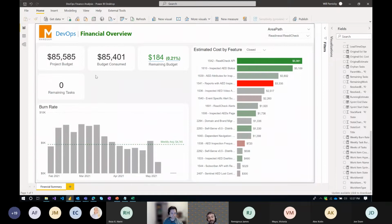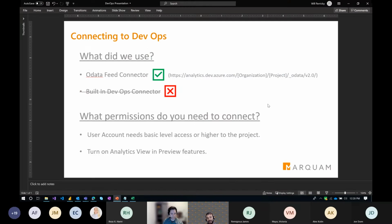Over on the left-hand side, we just have some quick cards. From our timekeeping system, what was the total project budget? How much have we consumed already? What's the remaining? And then some information from DevOps, so the remaining tasks, and something that might be useful for understanding how much time you have left, your burn rate by week. So how many dollars are you burning on this project weekly? And then we have some blank spaces, and I'll get back to that after I explain how we did this. So first, I'll go over connecting to DevOps.